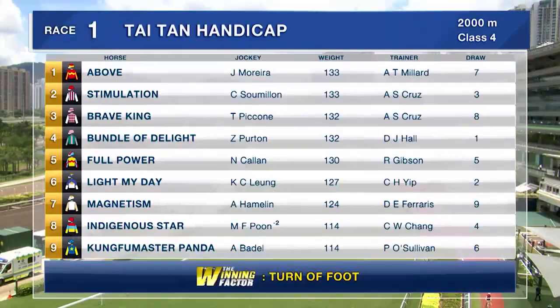Well, Saturday racing immediately after Christmas this week in Sha Tin, and the first race we're going to take a look at is race 1, the winning factor, turn of foot.